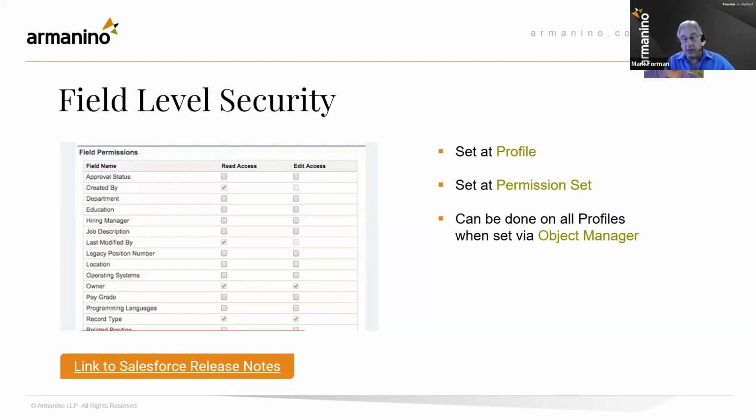But this comment here in the summer release is really about that. Field level security has now been extended to these 4 different objects that are part of PMM.